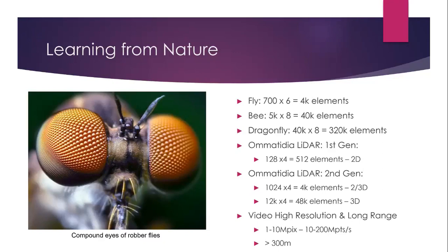And then on the extreme, you have insects like dragonflies, which are predators and therefore need very accurate and very fast imaging. They go up to over 300,000 elements. We have started a bit far from that. Our first generation devices have around 500 sensing elements, but we are catching up as fast as we can. Actually, our second generation devices will have between 4,000 and 48,000 elements, depending on whether we are talking of the 2D or 3D imaging devices. With this number of elements, we already expect to be able to deliver a quite high resolution and range performance beyond what's actually possible with the current systems.